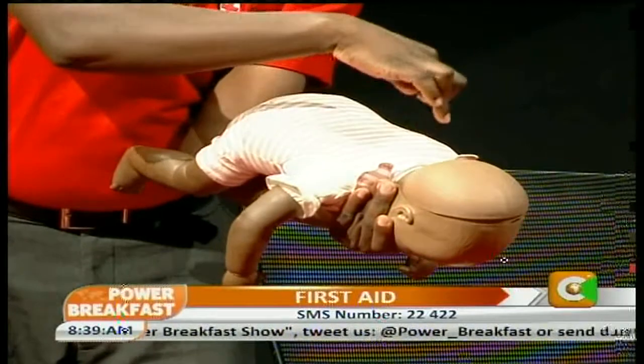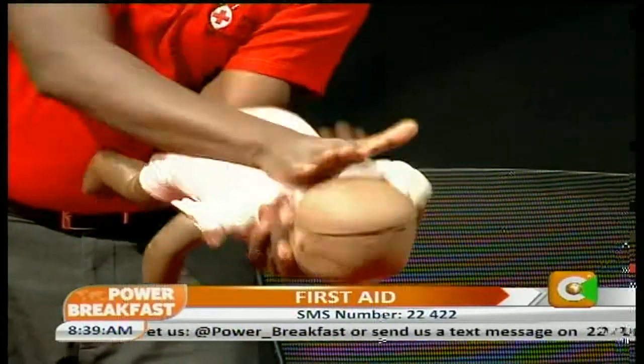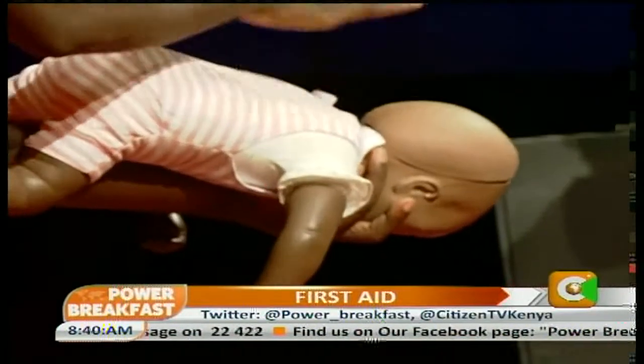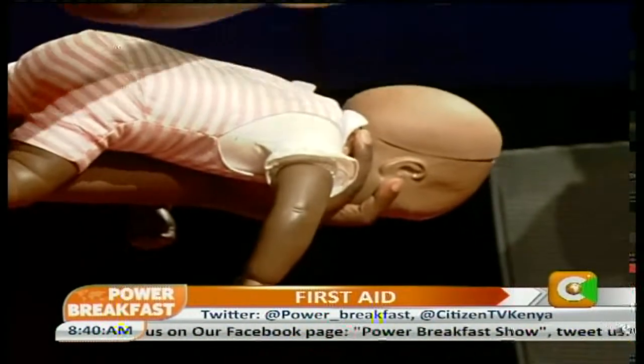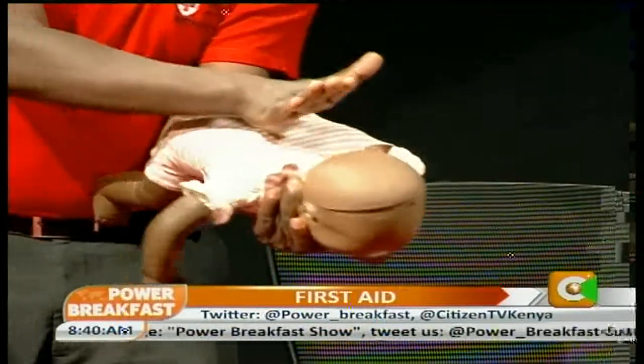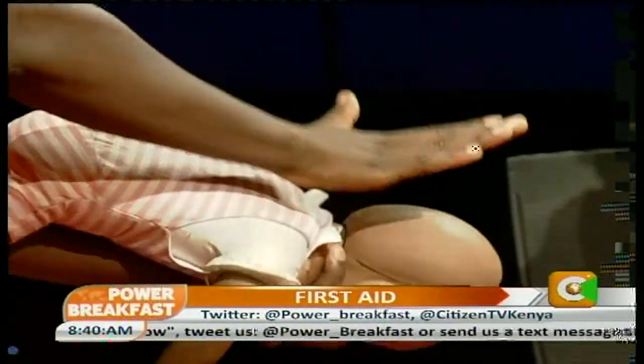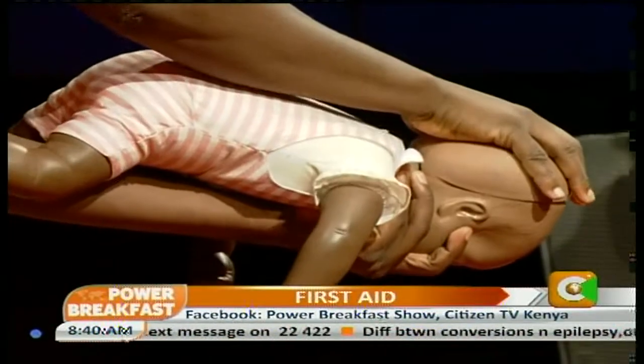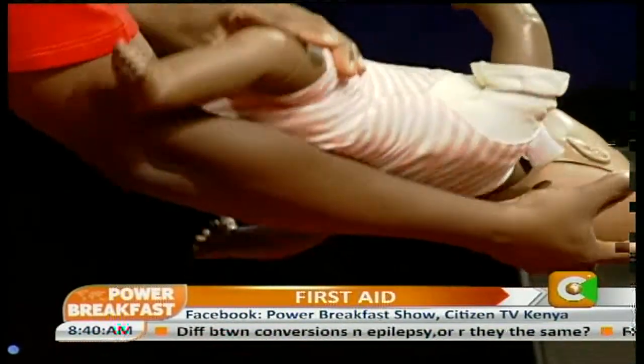I want to check on the shoulder blade, this and this. Then I'm going to give one with some force. You don't need to be gentle, because if you don't do it very fast, this child is likely to succumb. So I'm going to do 5. 1, 2, 3, 4, 5. Then I put my hand here, then turn this direction.